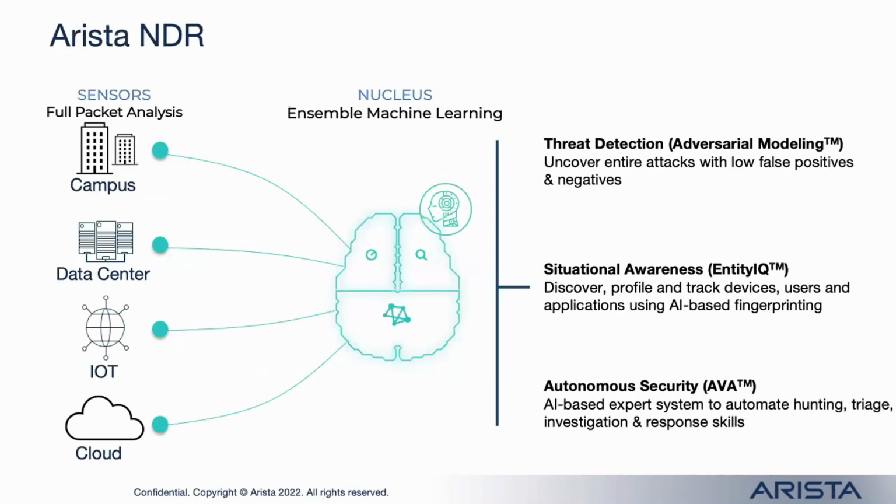Our NDR portfolio really is comprised of two components. We've got the sensors. We just talked about one form factor for those sensors, which is the switches. But we can also deploy standalone sensors in virtual environments, in cloud environments, or just traditional hardware sensors. Those sensors collect data off the network. They do the full packet analysis. They can store those full packets if you like. But then about 1 to 3% of that data, depending on the protocol, actually makes its way to the nucleus. And this is where a lot of the AI magic happens. This is where we extract that data, extract the security-sensitive aspects of that data, and do really three things.